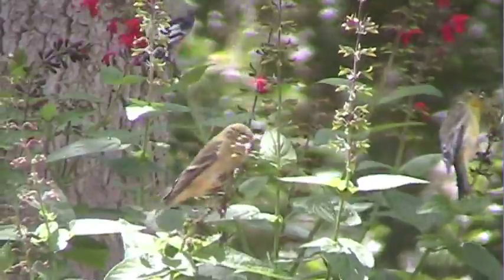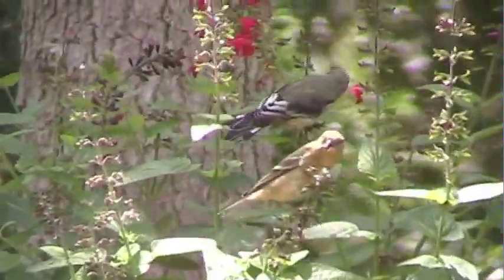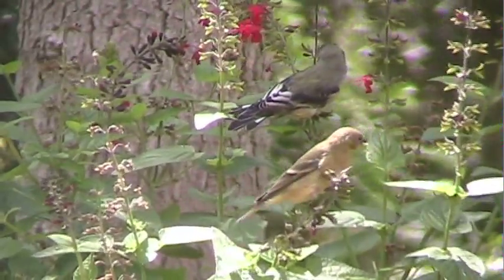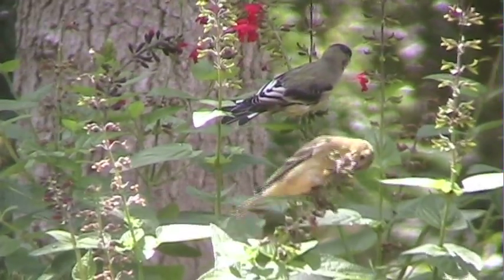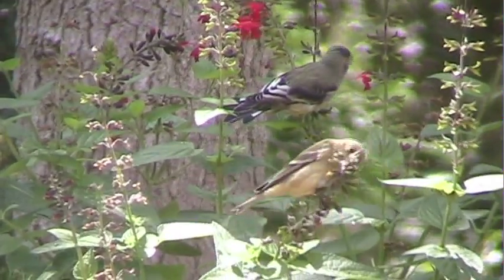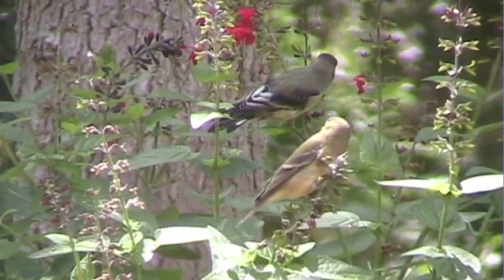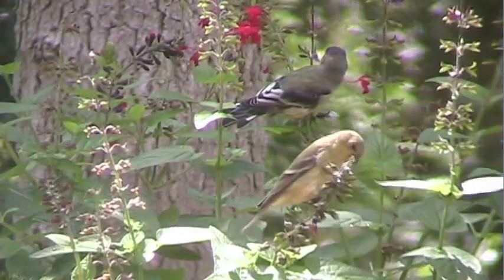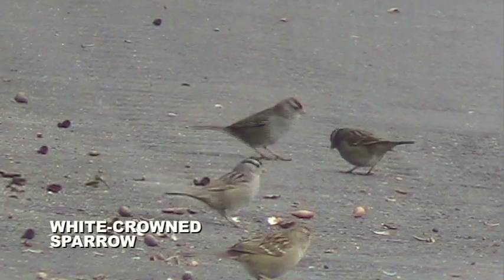Also, some birds have different feathers at one time of the year than other times of the year. But we will leave all of that for a more advanced class. Right now, the important thing is not to know all of the birds, but to be able to identify the males, which are more boldly marked and easier to learn.